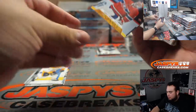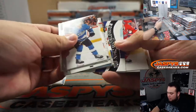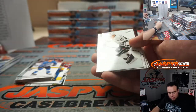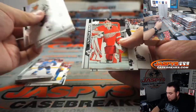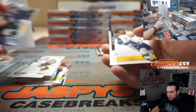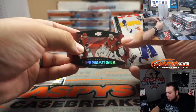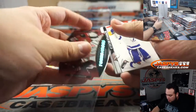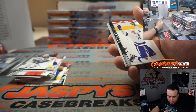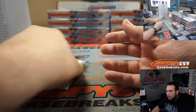Carey Price. It's canvas. Rookies here, Jason Robertson. And we got Igor. For the Montreal Canadiens. For the Toronto Maple Leafs, I should say. And ooh, look at this little Foundations clear cut for the Yotes. That is, who is this? Nick Schmaltz, and that is Darcy Kuemper. Very nice. Alright, there's the third box.